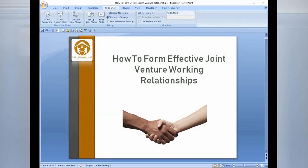So tonight we're going to look at how to form effective joint venture working relationships, because I know that this is one area that sometimes gets a bit tricky when we're looking at HMOs. How do we manage the relationship? How do we make sure that we have the right parameters in place?